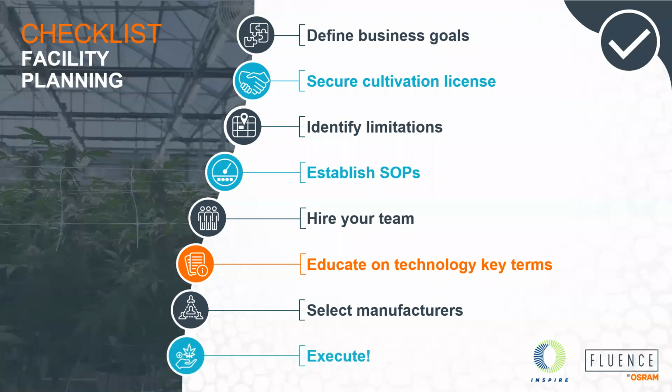Last and final step, execute the plan. Work the plan and know that the decisions that you are making above directly relate to your profits and business model.